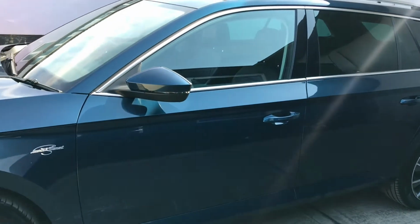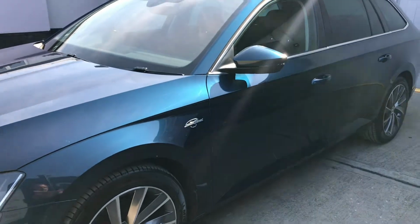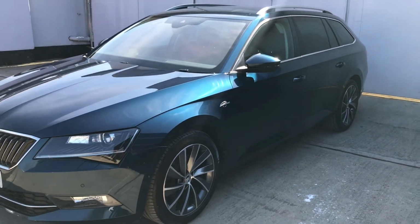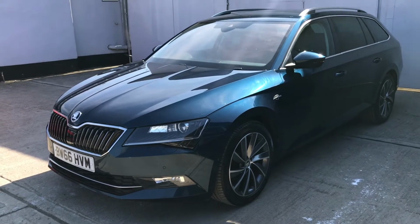The 2.0 TDi engine is compliant with the ultra low emission zones in London. It's a Euro 6 engine and averages 61.4 to the gallon. Tax band C, so just 120 grams, which equates to £30 a year.